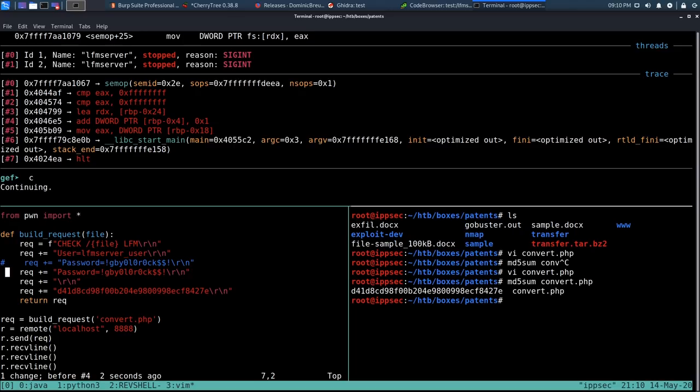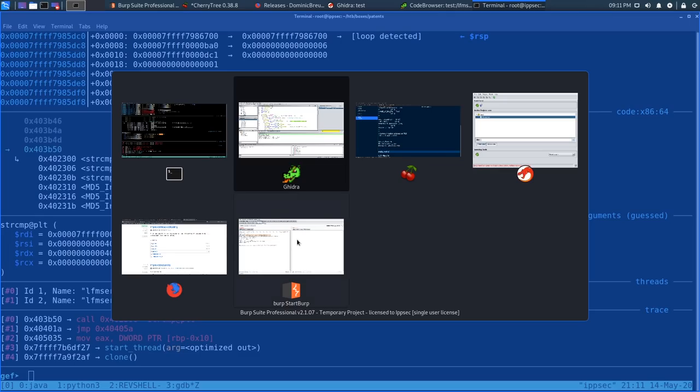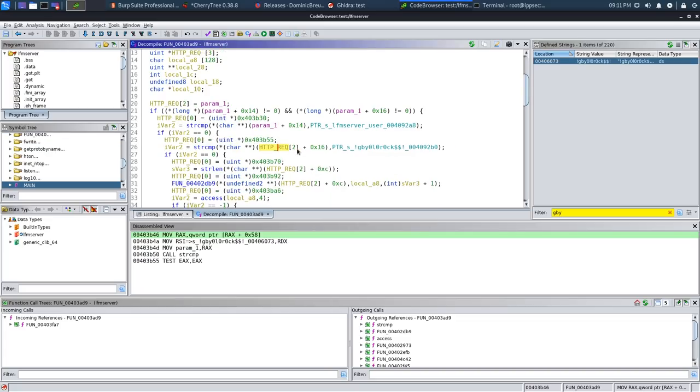Whoops. Change the password to ipsec. Run this again. And we can see the very first argument in the string compare is ipsec. So this APU stack is probably going to be, we'll call this the HTTP request. And this is probably actually a structure in the source code, and this is like the second item in it. So now we got HTTP request labeled there.